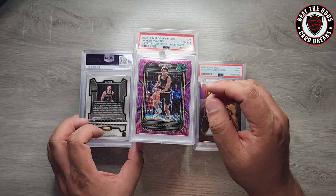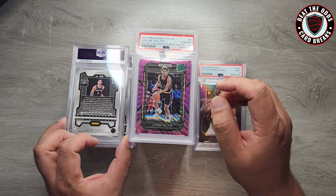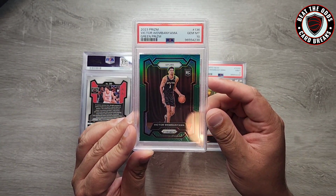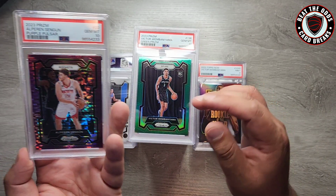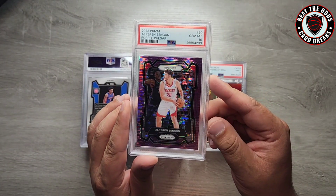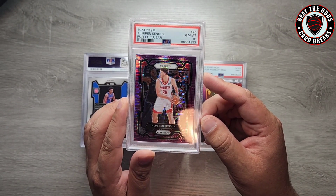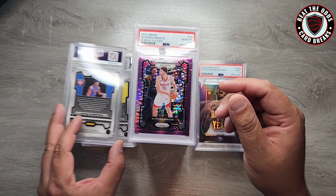I pulled it before he was actually drafted to the Raptors, so when I found out he got drafted there, I immediately sent this out to get graded. Here is another nice one. That's a green prism Victor Wembanyama. That one also came back at 10. Alperen Şengün in the purple Pulsar. Again, a big Rockets fan here. So actually, this is our second PSA 10 numbered Alperen Şengün from this set. This one, of course, came back at 10.